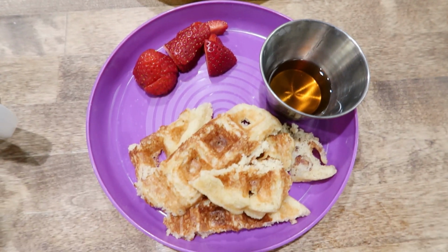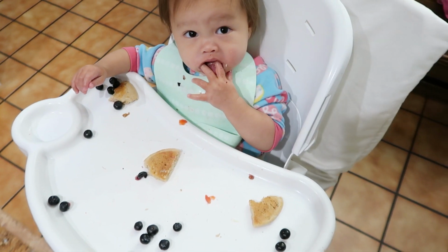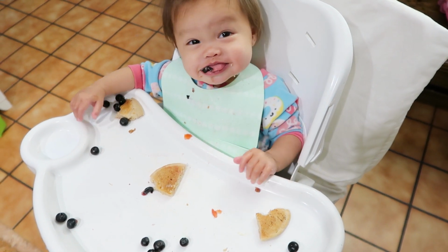Breakfast is served. She's already eaten hers. Some leftover pancakes. We survived the first day of Sunday school and church, which Gwenny had a rough time in the nursery, but she's okay.